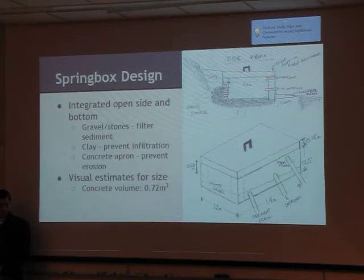So during research, we found there were two general designs for spring box design, one with an open back or side and one with an open bottom. Since our spring sits on a steep hill, the open side would be very beneficial because all the uphill water would run into the spring box, but a lot of water is also fed from the bottom.